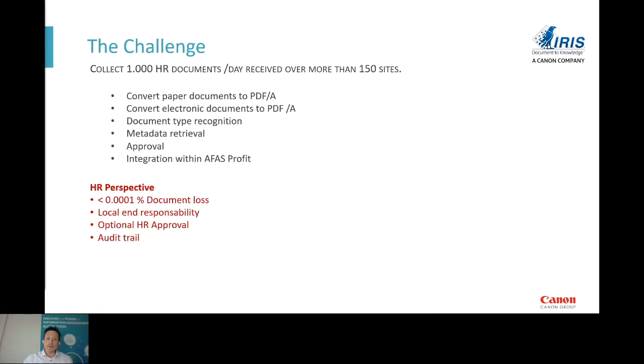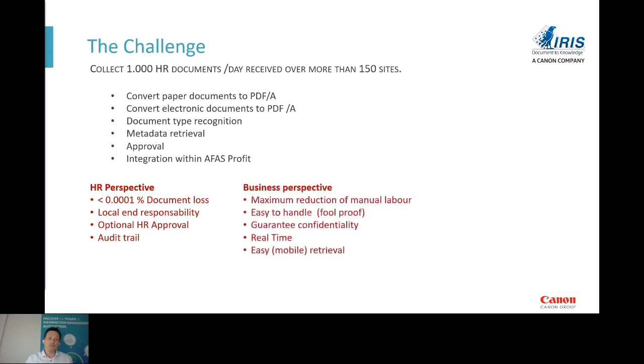And next to the HR, you have the people managers, the business, who had to work with the solution. And they say, okay, no problem, but we want to have it as automated as possible because we don't want to have additional manual labor on top of it. And also it has to be very easy to handle. The administration will be done most of the time by drivers. Sometimes it will be a taxi driver in between two trips. He has to do from his car some administration. So it had to be very, very easy and fast.